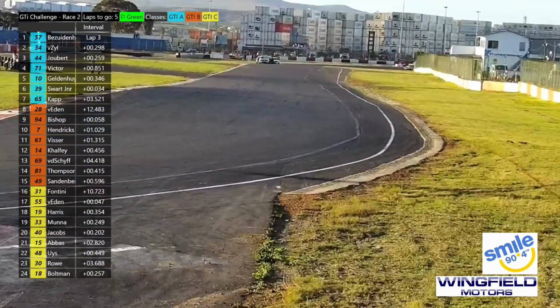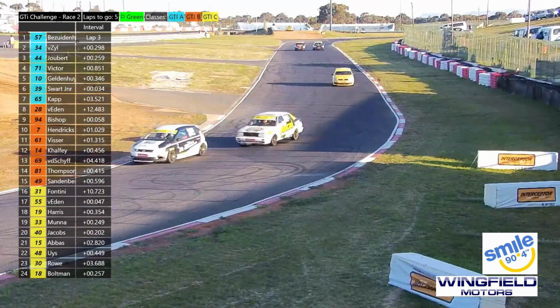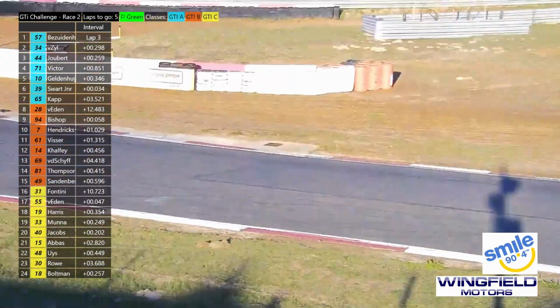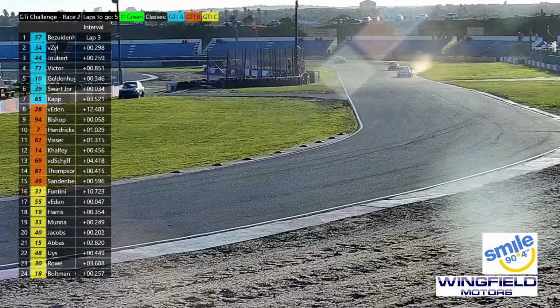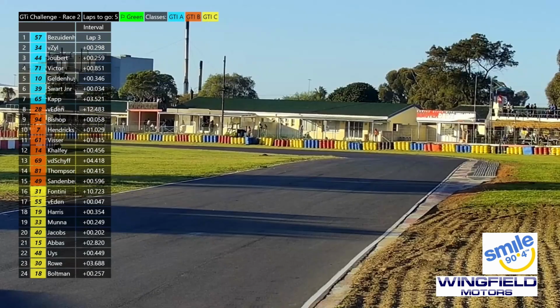Ryan Van Eden at the front end of Class B, going down into turn 3, interceptor corner. Still holding out there on Tate Bishop. Tate Bishop doing everything he can to put the pressure on. Zaki Hendricks up into third position. They have broken away from Visser, going down into Pertamina Fastron.